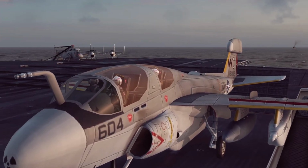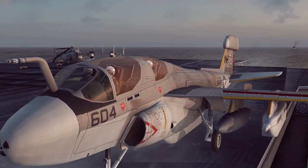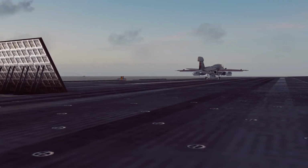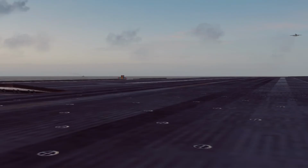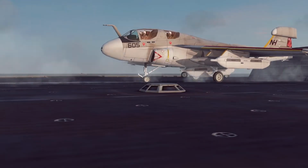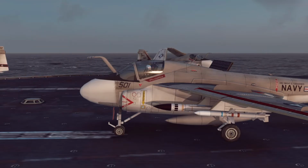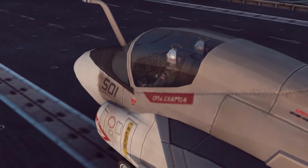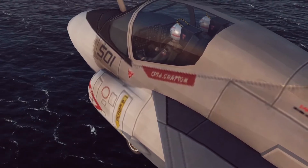Monty responded. The Prowlers launched first, their powerful ALQ-99 jamming pods already emitting electromagnetic interference across the frequency spectrum. Following behind them, two A-6 Intruders roared into the air. Unlike the Prowlers, these aircraft carried a lethal payload, AGM-78 missiles, designed to home in on enemy radar emissions and obliterate the sites tracking them.